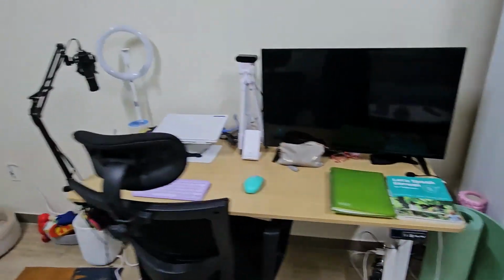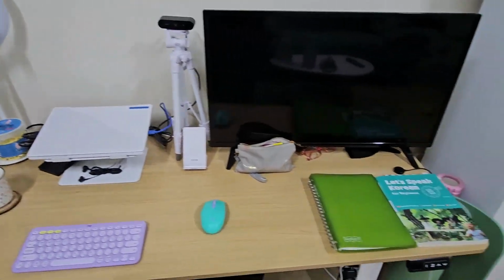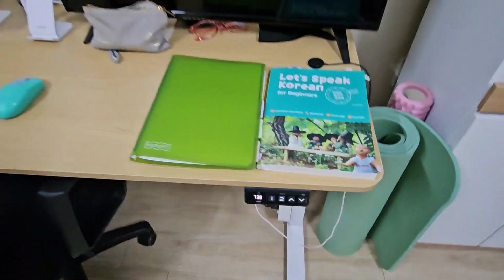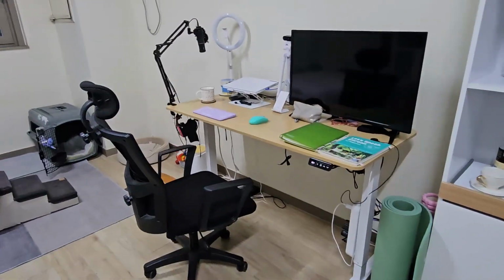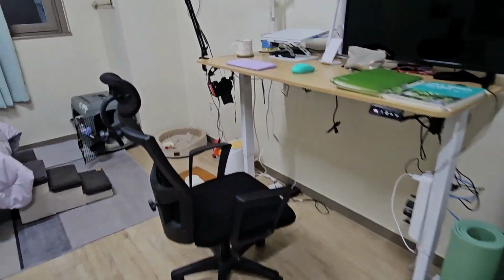We move over to where the magic happens. This is my desk setup. Nothing special. I've got my TV, which I use as my second monitor, and obviously all of my stuff. My Learning Korean book. Let's go. It is a standing desk because your girl has too much energy to be sitting all the time. Zoop. I can stand. I can play games. I can stand while I stream, whatever I want.